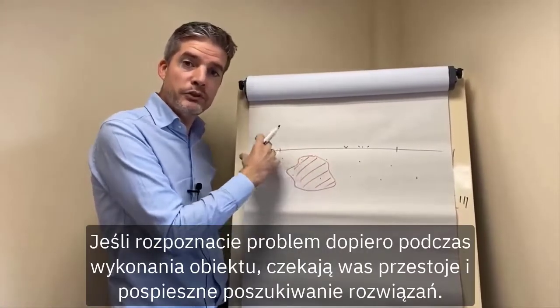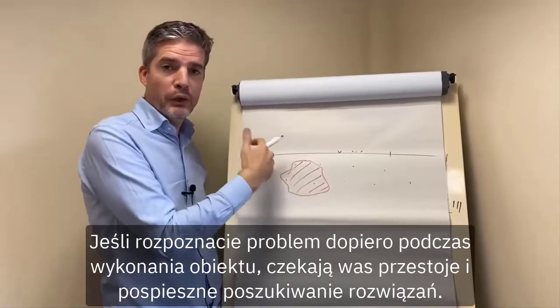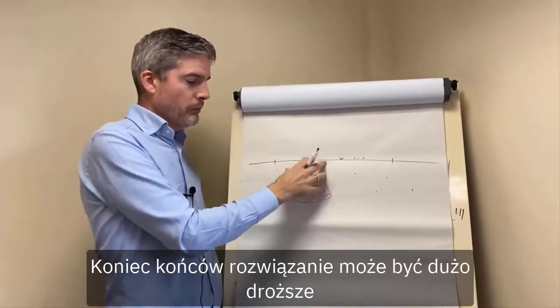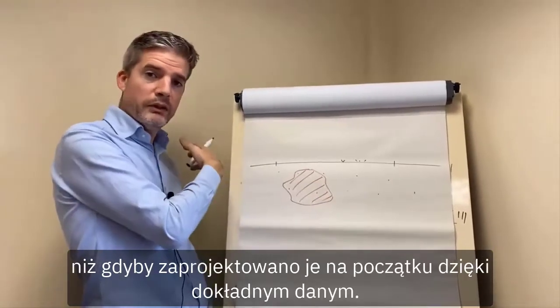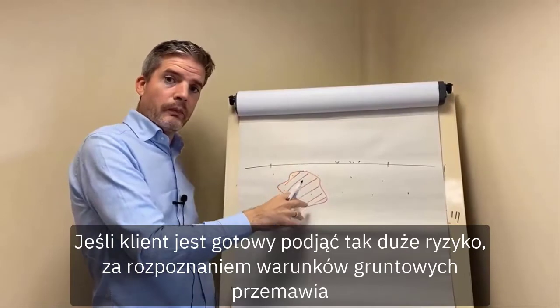And if you discover it during construction, you've got all those delays and standing time and a rush to try and find a solution. The final means of overcoming this problem may be much more expensive than it would have been if it had been designed at the start. So it's a big risk.